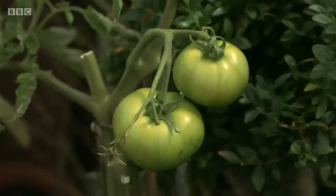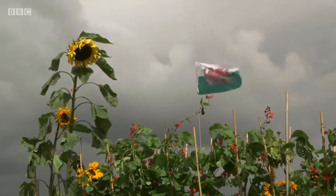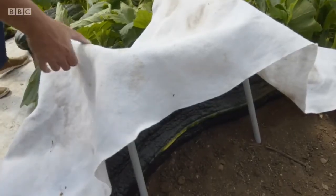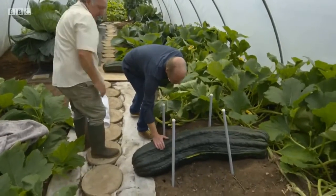And as part of our quest to find Britain's most extraordinary allotments, Joe visits a plot in South Wales, where size turns out to be everything. That is an absolute stunner, isn't it?